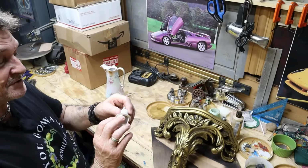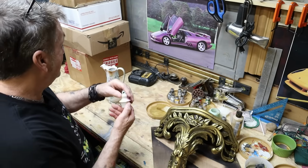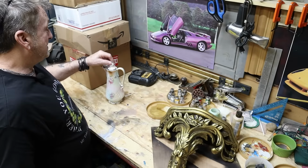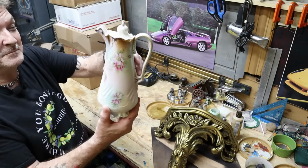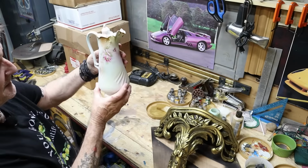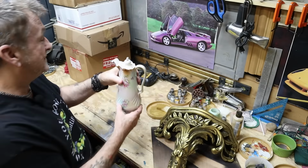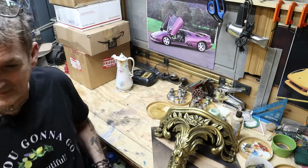So I put this all back together, and I'm going to paint this yet to match. So it'll be beautiful again. The poor little thing. All right. Made in West Germany.